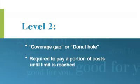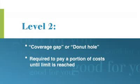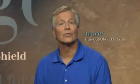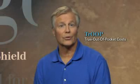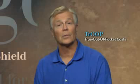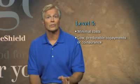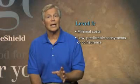Well, there are some plans that cover the cost of generic drugs while you're in Level 2. With many plans, you're required to pay a portion of your prescription drug costs until you reach another limit set by the federal government. You often will hear this limit referred to as the TROOP. TROOP is an acronym for True Out-of-Pocket Costs. TROOP is your total amount of out-of-pocket costs from Level 1 plus your out-of-pocket costs from Level 2. When you've reached your TROOP, you move to Level 3. Here, your out-of-pocket costs are minimal.